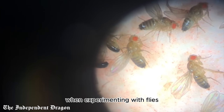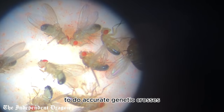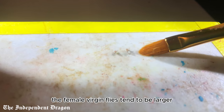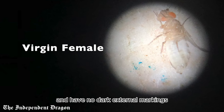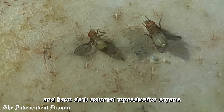When experimenting with flies, it is important to be able to identify virgin flies to do accurate genetic crosses. It is fairly simple using a light microscope to distinguish the two. The female virgin flies tend to be larger and have no dark external markings. The male virgins are generally smaller and have dark external reproductive organs.